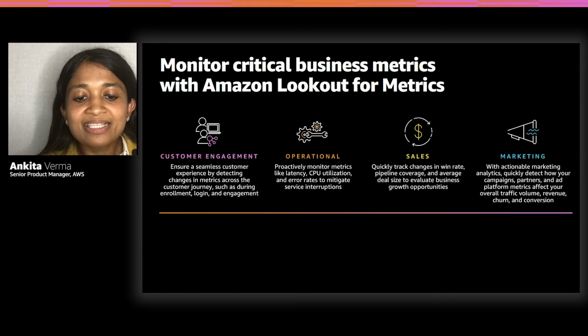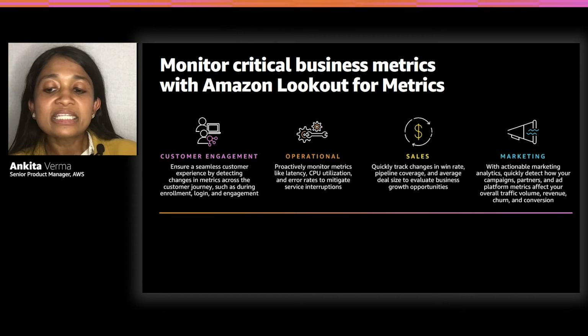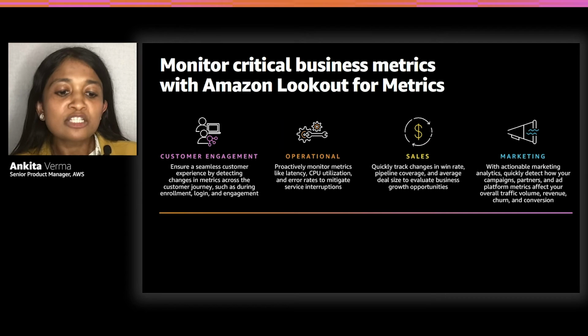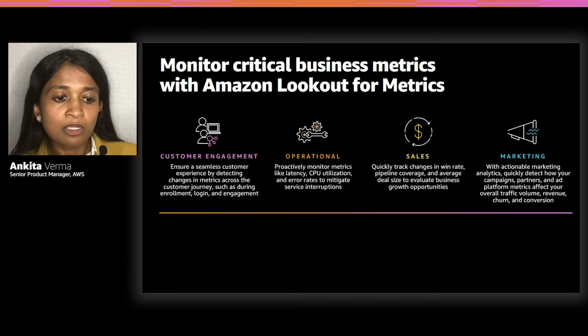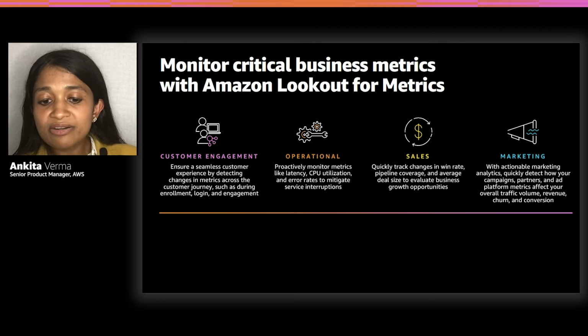Amazon Lookout for Metrics is a general purpose anomaly detection service, so you can detect anomalies on any time series metrics. We have seen customers successfully test the service across the following use cases. Customer engagement metrics. These include metrics like login, clicks, views, purchases, screen time, bounce rates to ensure a seamless customer experience. Operational metrics. These include latency, CPU utilization, error rate, throughput, among others, that help you proactively mitigate service interruptions.